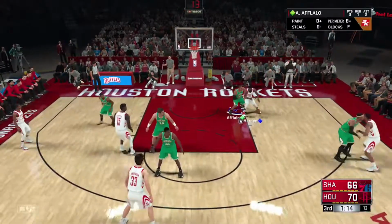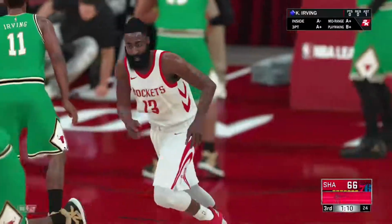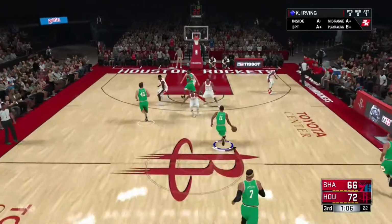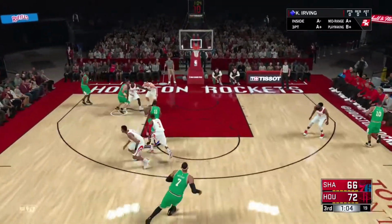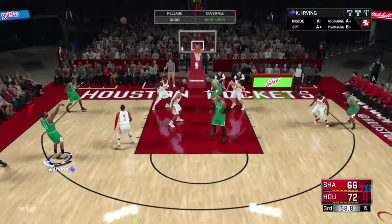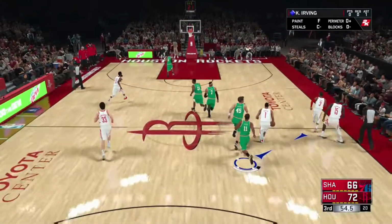Now, here's Ariza. Here's Harden. Cranes it from 9 feet away. Harden's got 5 points so far. At the defensive end, they've lost some of their focus since halftime. Out to Anthony. Back to Irving. Takes the three. Ariza with the rebound. Rockets leading by six.